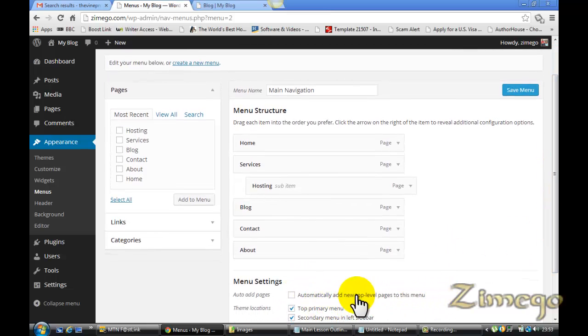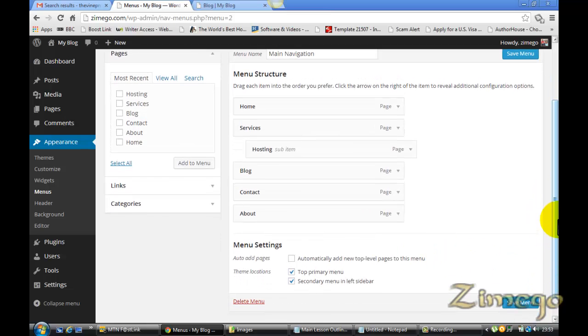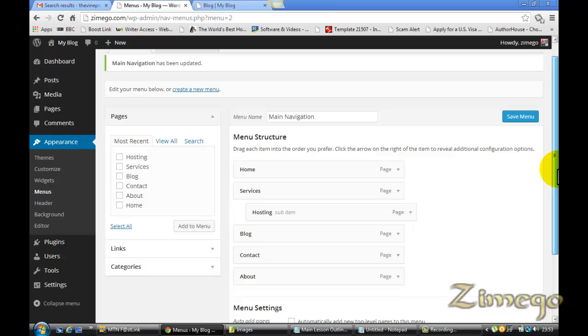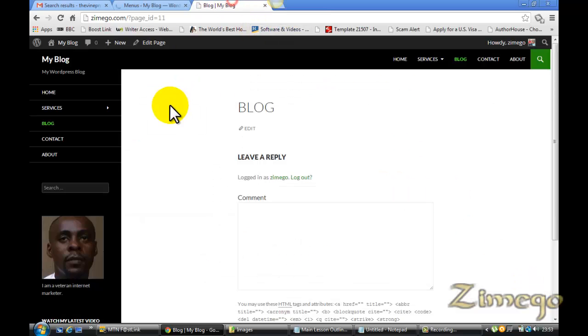Automatically add new top level pages. Well, let's just leave this for now. If you've got an idea, you can come and play around with it when you start your own site. You can also uncheck the secondary menu in the left sidebar and see how it is. It will only remove this from the equation.